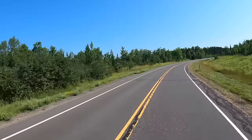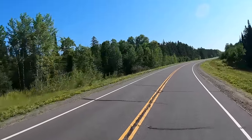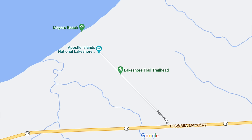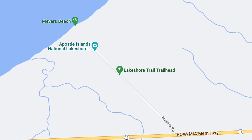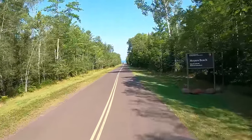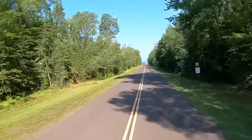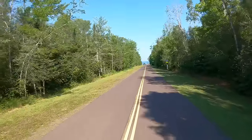Well, let's see what else we can find. We're going to head up towards that sand bay, which is a little ways off Highway 13 here. Well, I just turned around. I went rifling right past this. This is called Myers Beach. We gotta check this. It said Apostle Islands and Myers Beach. Yeah, I went winging past here like 50, 60 miles an hour.